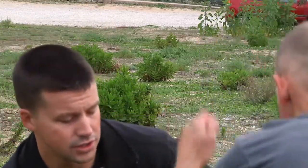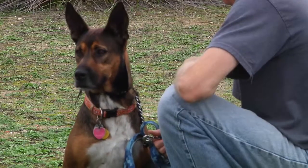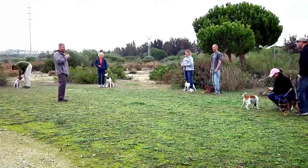The easiest way to do it is to kind of entice the dog to pay attention to you, and then once the dog's focused on you, you have the reward in front of them. You give them the command, and when the dog starts to respond in the method that you want it to, you praise them right there in that position.